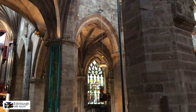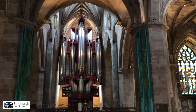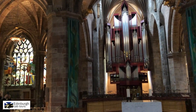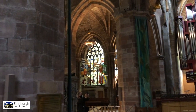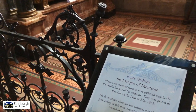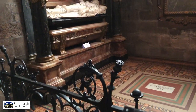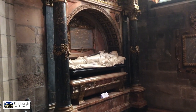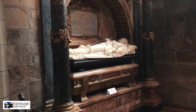As we pan around at the crossing point of the church, with the organ off on the south side of the aisle, you'll see that there are four large pillars, actually larger than the other pillars in the remainder of the church. These are believed to be the original pillars from 1120. This side chapel here is actually a memorial to the Marquess of Montrose, who supported the Royalist cause against the Covenanters. He was executed and his remains were eventually laid to rest here, and the monument was erected over his remains.